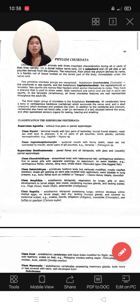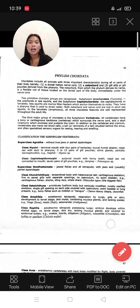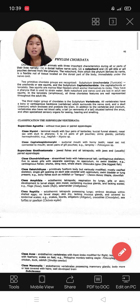Good day everyone. Today we are going to tackle phylum Chordata, exercise number 6. Chordates include all animals with three important characteristics during all or parts of their lives, namely a dorsal hollow nerve cord, a notochord, and gill slits or pouches derived from the pharynx. The notochord, from which the phylum derives its name, is a flexible rod of tissue located on the dorsal part of the body, immediately under the nerve cord.